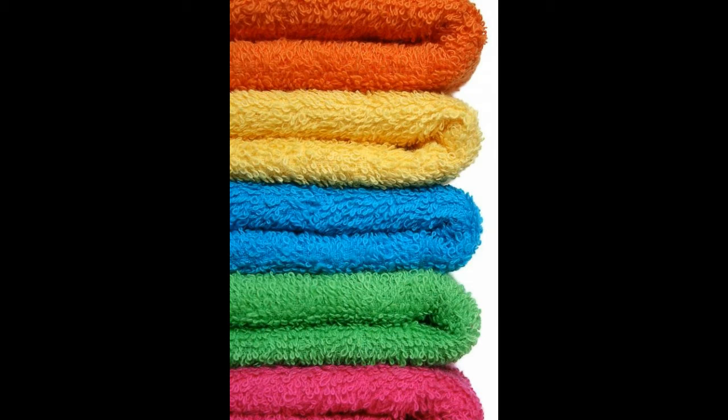Bath towels, hand towels, and washcloths are all used to make towel animals. Other linens, such as napkins or handkerchiefs, could also be folded into the shape of an animal. Towels are usually made of terry cloth, which is ideal for making a towel animal. This fabric is easy to fold because it is not very stiff.